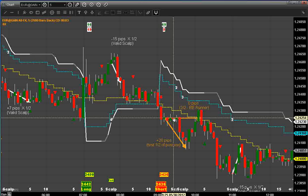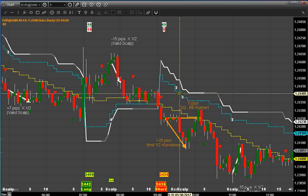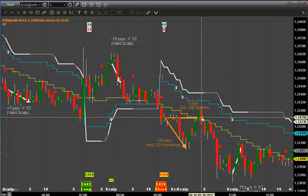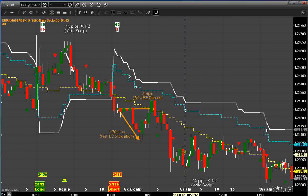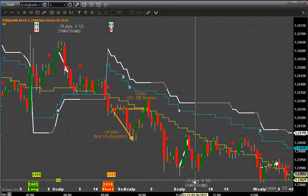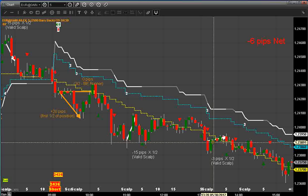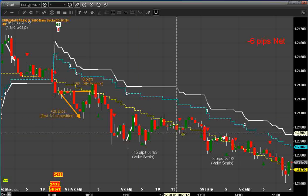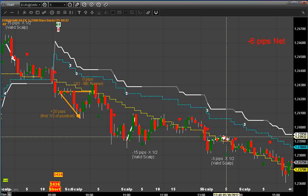But the ES does have influence on other instruments, therefore it's recommended to simply move your stop loss up to the blue line right here and have the blue line be your stop loss on any currency trading when the U.S. market opens for futures trading. The second position was brought to break even. It's knocked out here. The first valid scalp comes up here, loses 15 pips on half a position. Second valid scalp loses 3 pips on half a position. Again, both taken out either at 15 pips lost or the cautionary triangle, whichever one occurs first.